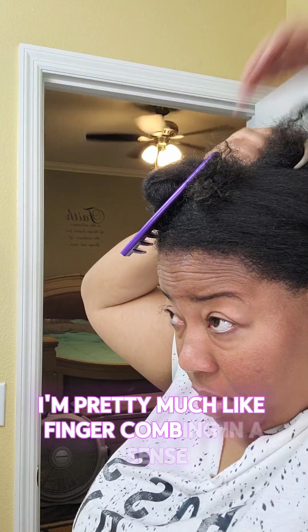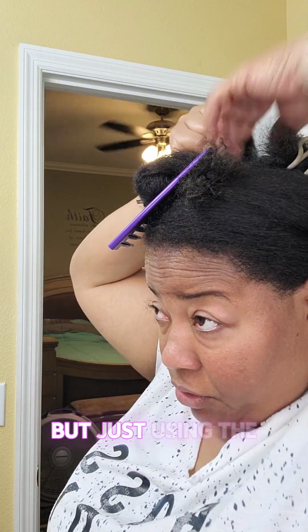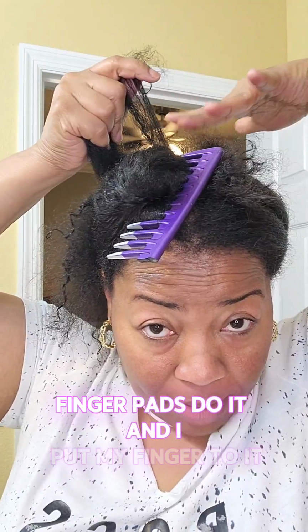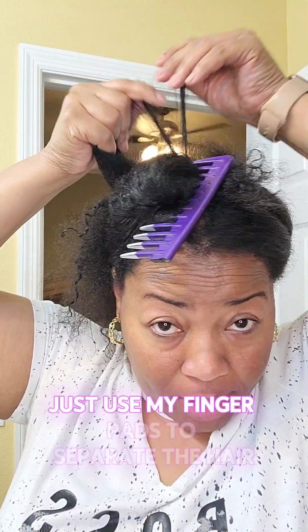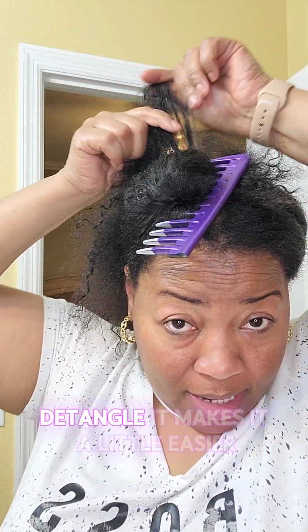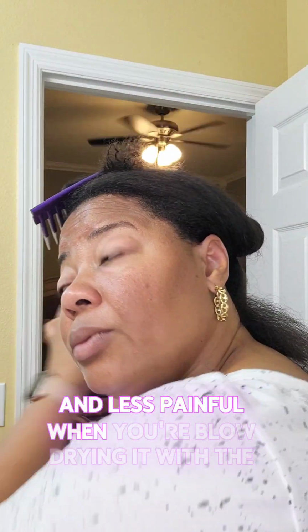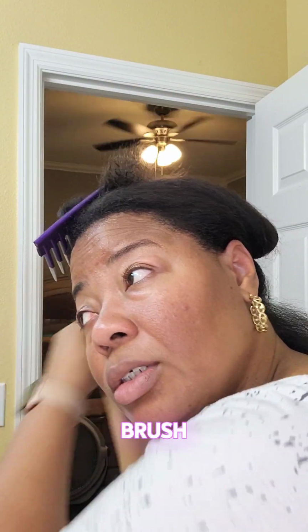I'm pretty much finger combing in a sense, but just using my finger pads to do it. I'm not putting my fingers through it to comb it like a comb. I just use my finger pads to separate the hair and detangle it. It makes it a little easier, and it's painful when you're blow drying it with the brush.